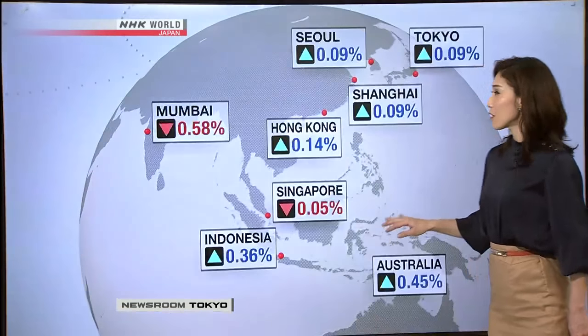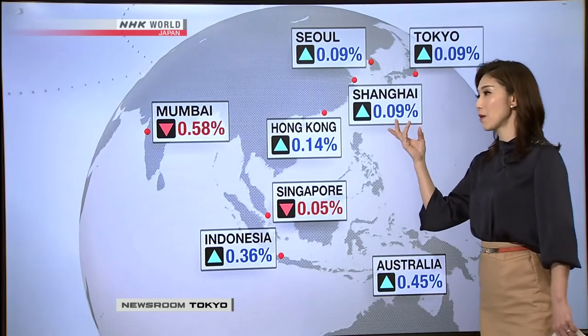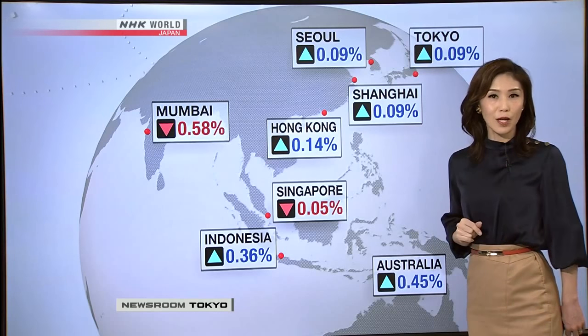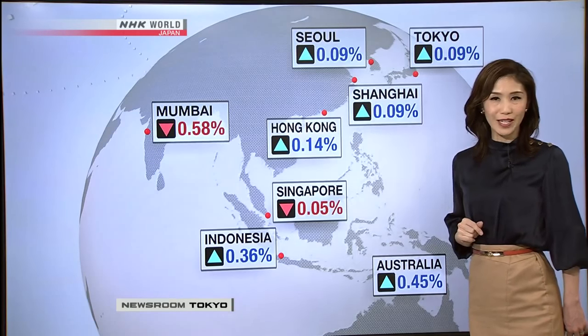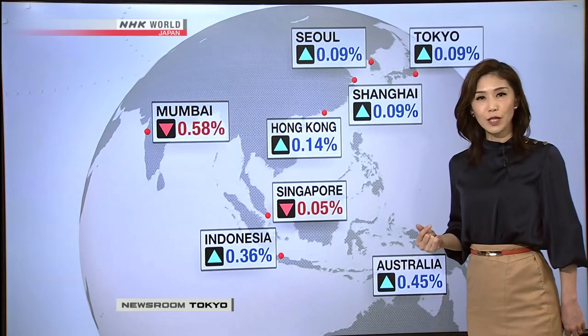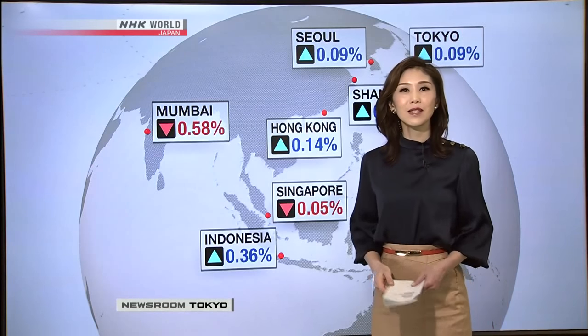And the rest of the region looked like this. In China, the Shanghai Composite also added about 0.1% on hopes of more policy measures to spur growth in the world's second biggest economy. Lingering uncertainty over trade talks between Beijing and Washington limited the gains. And that's the biz for this week.